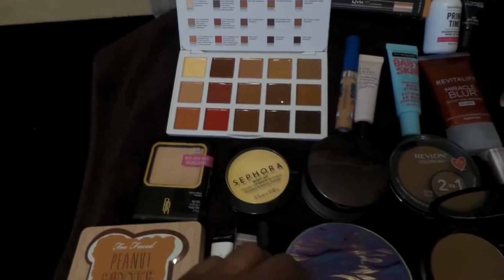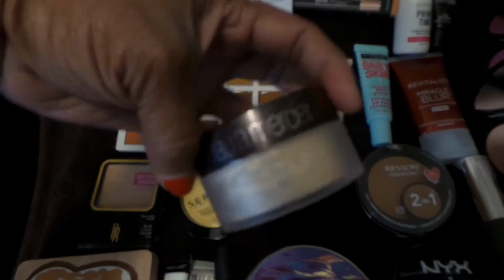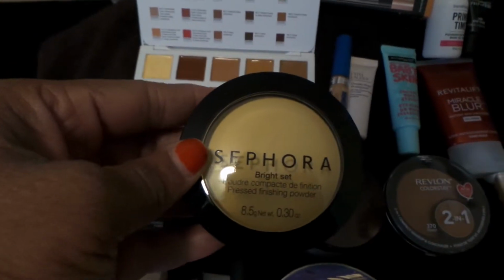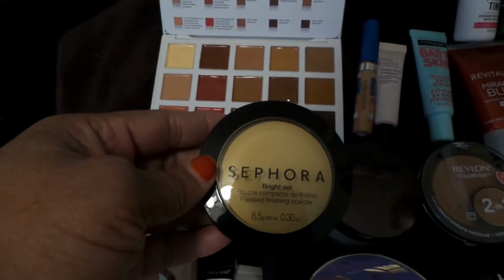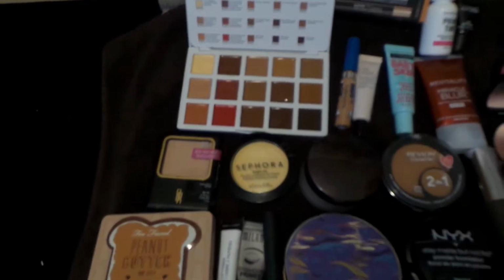Then I'm going to also be using the Laura Mercier Translucent Setting Powder, and I'm going to be mixing that with the Sephora Bright Set pressed banana powder. It's not as yellow as the Ben Nye, but it's very, very finely milled. So I'm going to be mixing these two just to see how that works out.